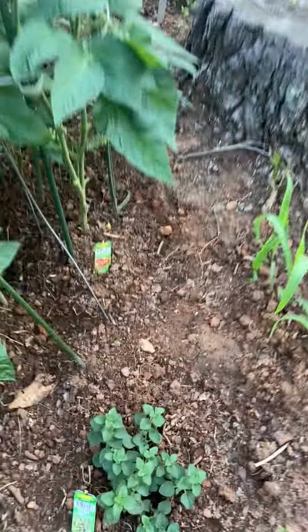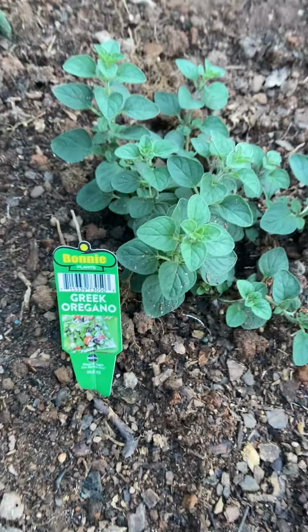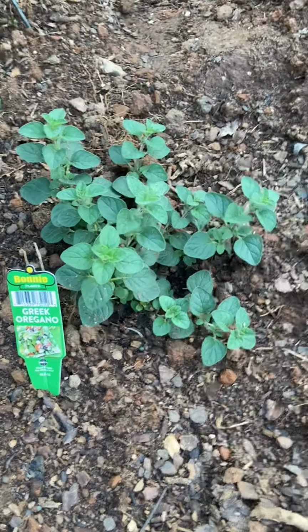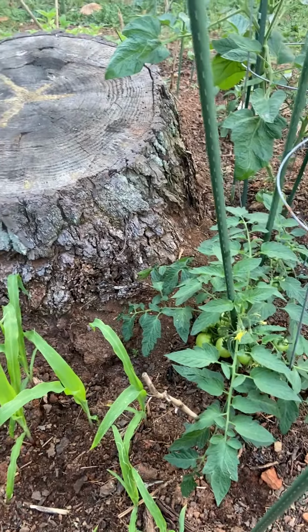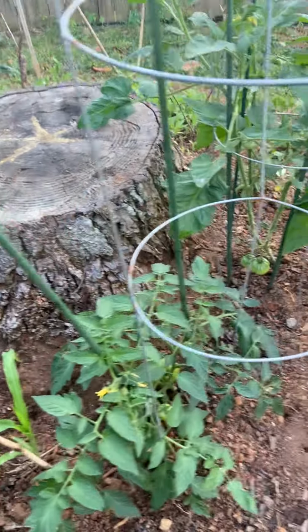And this right here, before we go, is Greek oregano, as you can see. So whatever you can put in your garden is beautiful to turn out well.